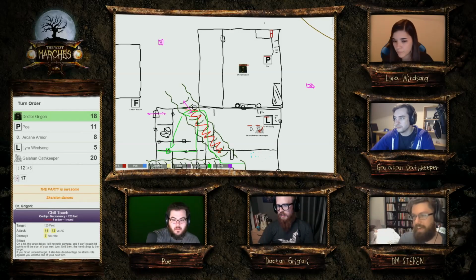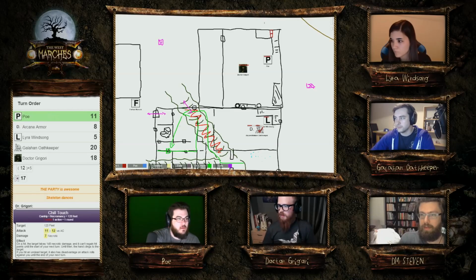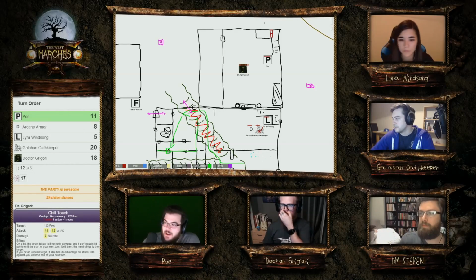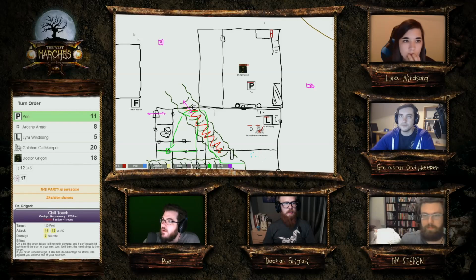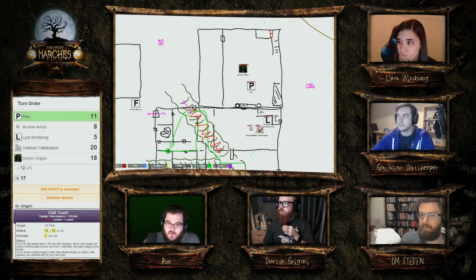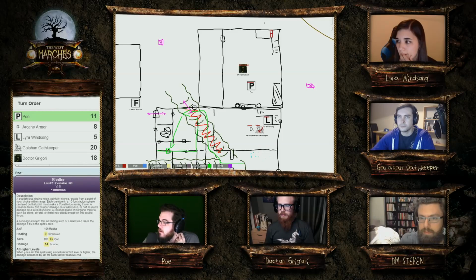An 11. Nope. So no stupid armor. All right, Poe, it's your turn. I'm going to move right here, and then let me look at some distances. So that Shatter, I want to center it right here. Since I'll just cast it, I hope I did that right.